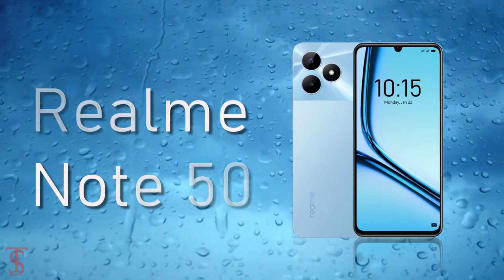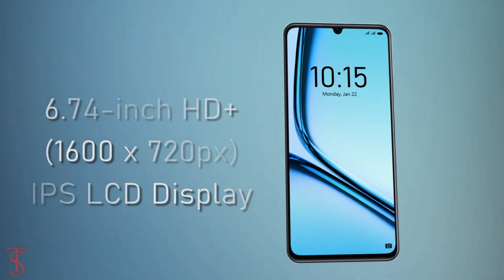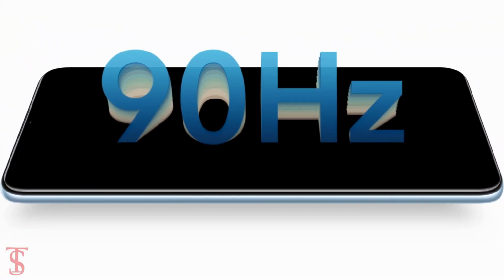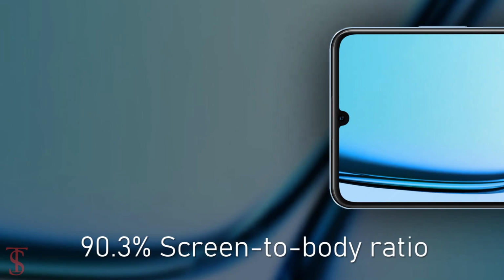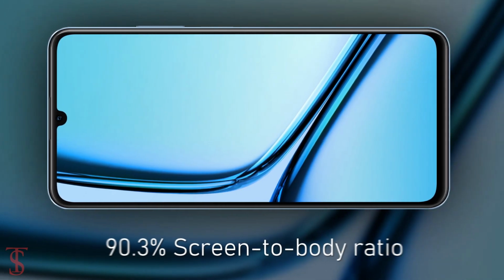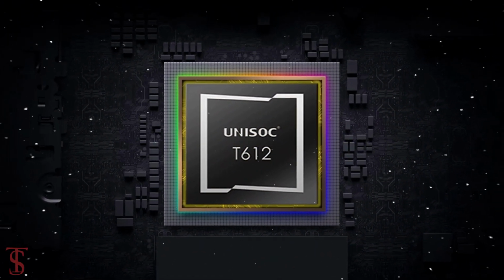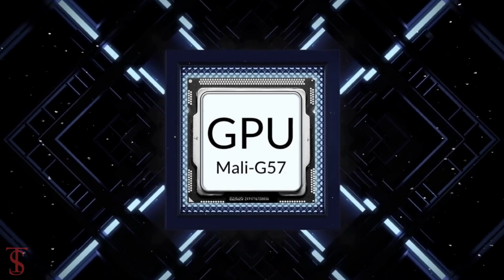The Realme Note 50 features a tall 6.74-inch HD Plus display with up to 90 Hz refresh rate support, and it has a large 90.3% screen-to-body ratio. The phone comes powered by Unisoc T612 chipset, paired with Mali G57 GPU.